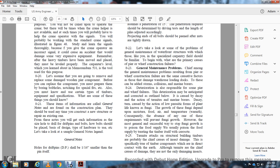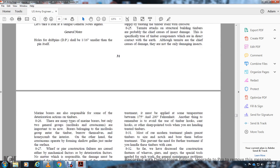825. Termite attacks on structural building timber probably account for the most insect damage. This is especially true of timber whose components are in direct contact with the earth. Although termites are the chief cause of damage, they are not the only damaging insects. Marine borers are also responsible for some of the deterioration of timber.